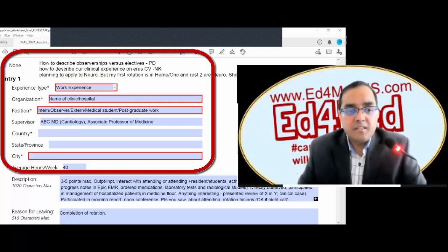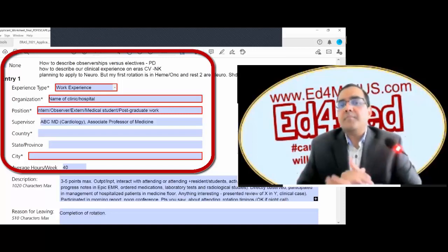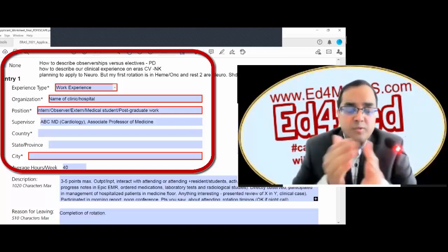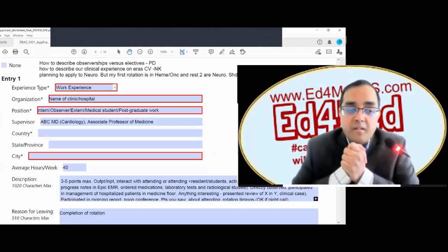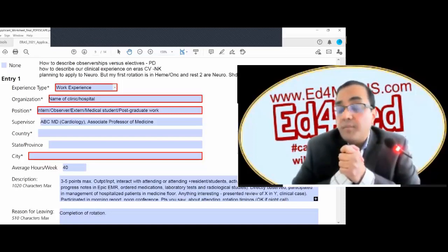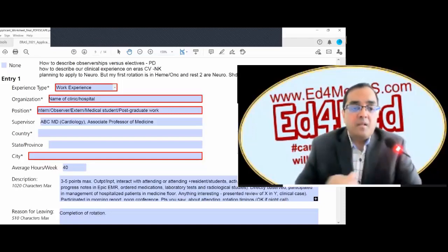So these are, like I said, intern. So this is intern, for international medical graduates, of course, the last year of med school, that's called an internship. And so this is the place to include that. Observer, of course, when folks are coming to the US to gain US clinical experience, include that. Extern, if that's the right word. Medical students, when you're doing a medical student rotation, include that. Postgraduate work also comes up here.